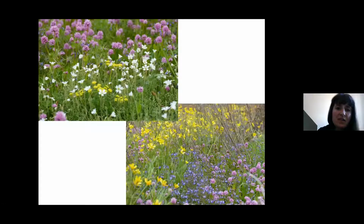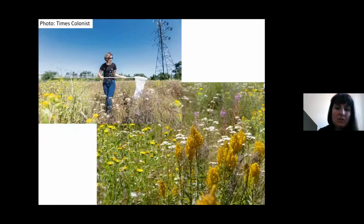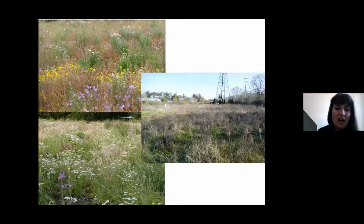And then this year, some of the wonderful diversity of plants thriving in that meadow space. And then just recently, Laura was in the Times Colonist with a nice photo doing some bee collections and observations there. And some summer shots, and just a reminder that these are cyclical spaces, and will not constantly be blooming in the winter. And that's it.